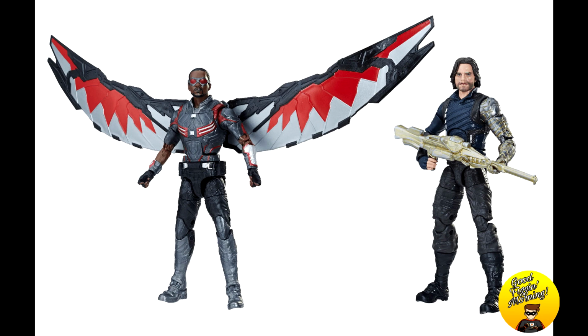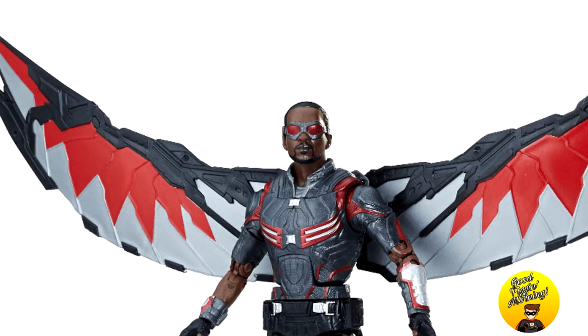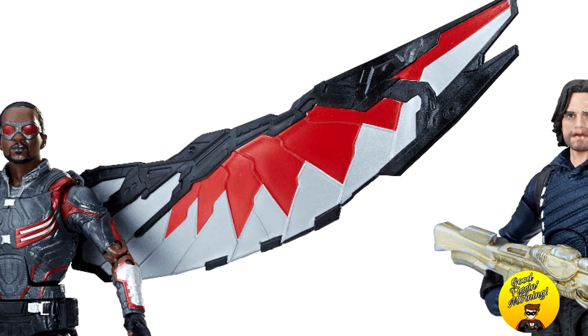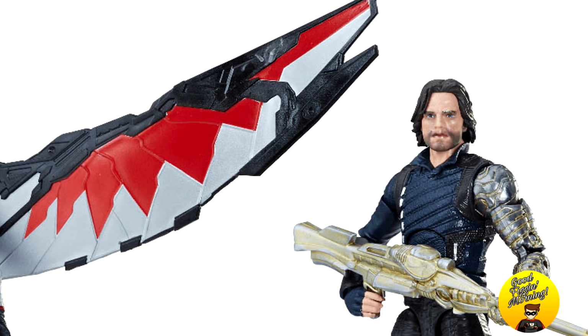Now with Bucky, if they do a White Wolf suit, that would be awesome. That would be great. However, I'm hoping they don't do a Civil War 2-pack, because that'll just kind of defeat the purpose. But we'll see, guys. Only time will tell when they actually release those shots of those figures. Hopefully, they're going to be amazing.